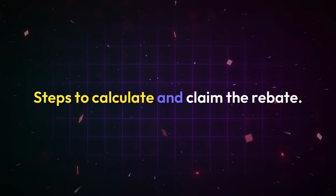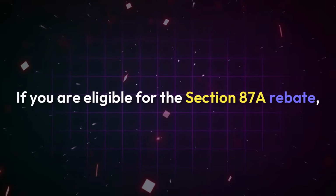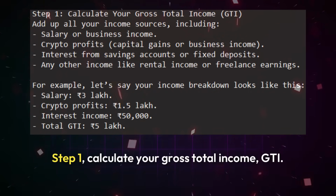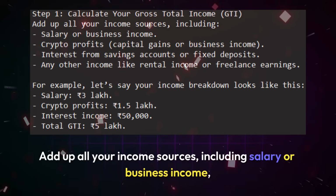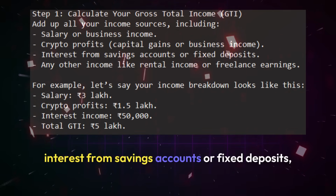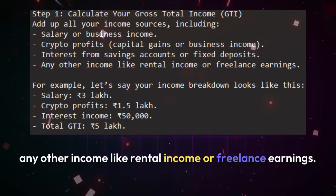Steps to calculate and claim the rebate. If you're eligible for the Section 87A rebate, here's how you can calculate and claim it. Step 1. Calculate your gross total income, GTI. Add up all your income sources including salary or business income, crypto profits, capital gains or business income, interest from savings accounts or fixed deposits, any other income like rental income or freelance earnings.